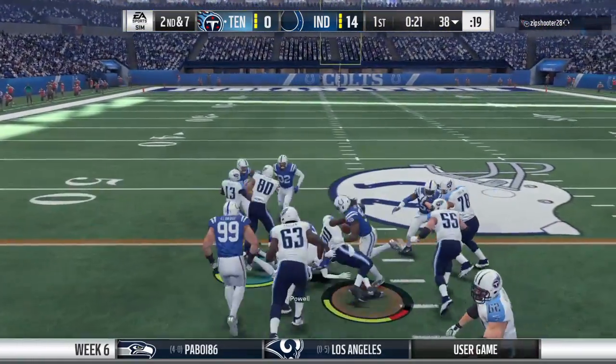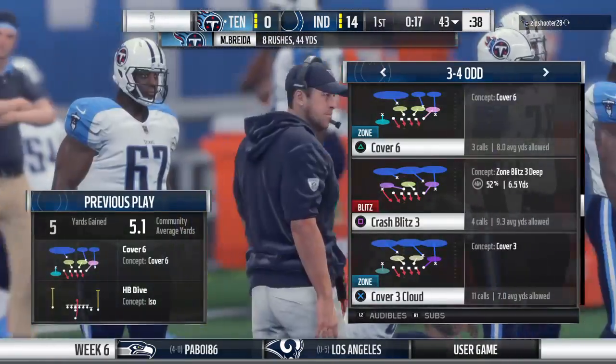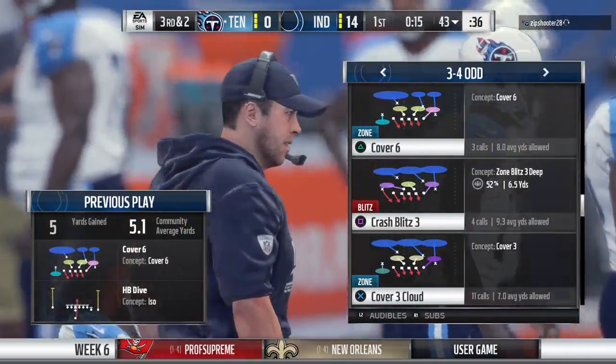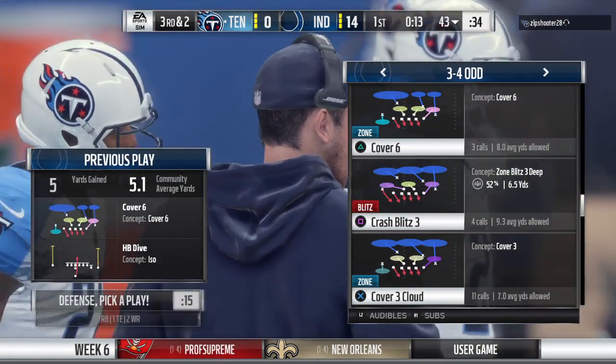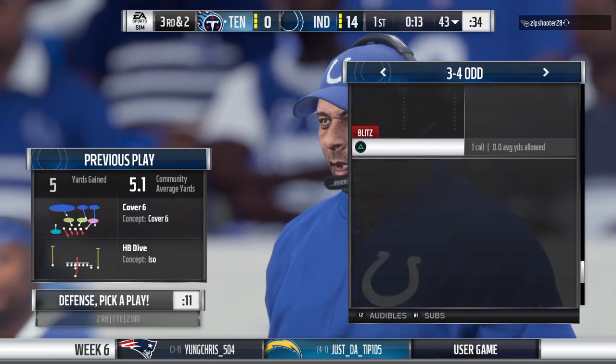Now a handoff here to his running back. And he'll muscle his way up to the 43 for a pickup of right around 5. Getting the sense, Charles, they're going to put big emphasis this afternoon on the run game. And why not? What we're seeing so far, it's working pretty well from them.